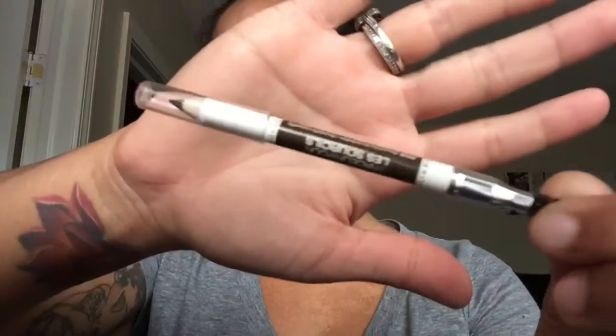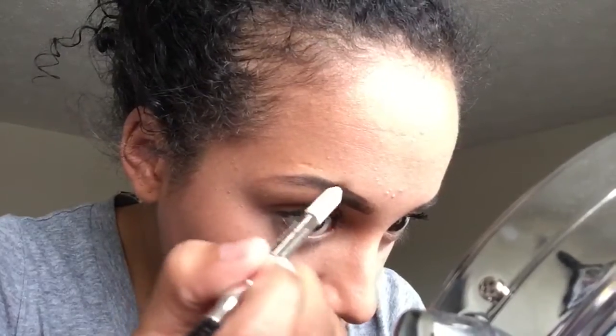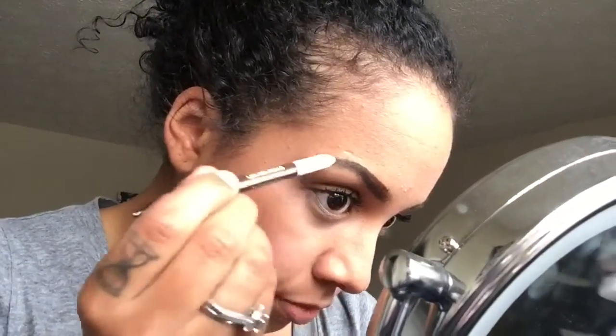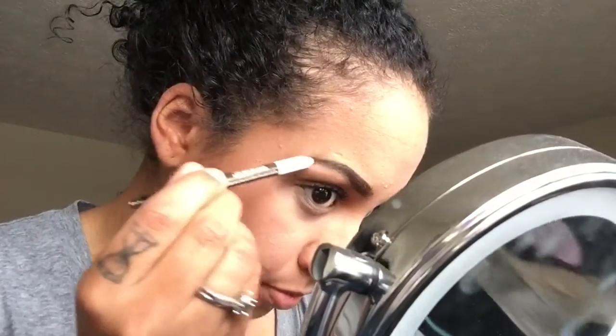Alright, so now for brows, I'm going to be filling them in with this Wet n Wild Coloricon brow pencil, and this is in the shade Brunettes Do It Better. I know it seems like I'm using a ton of Wet n Wild stuff, but I'm telling you, this stuff is cheap and it usually works pretty well. I haven't had Wet n Wild products fail me yet, so definitely pick those up if you'd like to try them out.